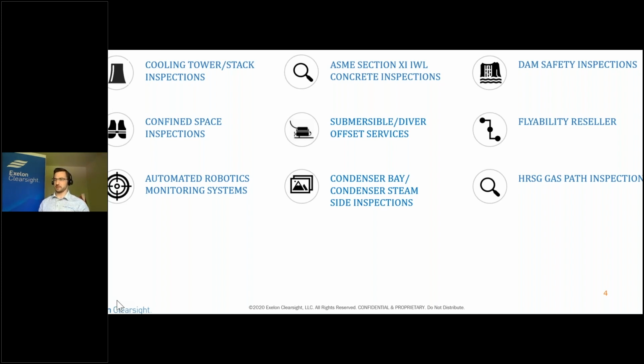I've been developing our services for condensers since day one of our company starting, and they're one of our core services now. We've performed dozens of these inspections for commercial clients and Exelon clients to date, and we continue to develop our technical capabilities for this inspection.